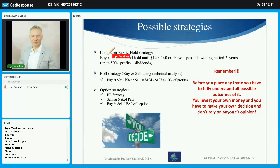Okay, so if you use this strategy, it's just long-term hold. You might have part of your portfolio in this conservative investment. And remember, you don't have to buy 100 shares if you just buy it for long term. You can buy for whatever amount. You can buy 10 shares only for $1,000 and keep it for long term.